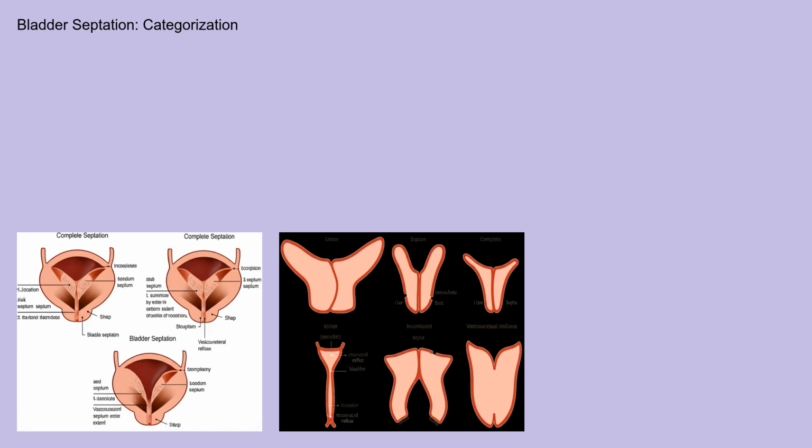While there aren't strict classifications or types of bladder septation in the traditional sense, the condition can be categorized based on the extent and location of the septum. The septum can be complete, dividing the bladder into two separate chambers, or incomplete, forming a partial partition. It can also be described by its shape, such as band-like or crescent-shaped. The location can also be classified as longitudinal, transverse, or oblique. Also, the associated problems in other parts of the urinary tract, such as vesicoureteral reflux, might also be considered when classifying a case of bladder septation. The specific characteristics of the septum influence the symptoms and treatment approach.